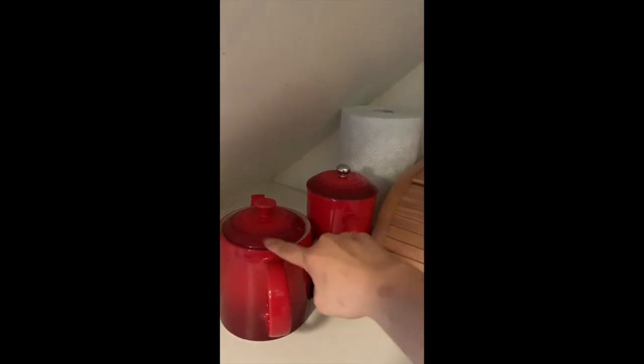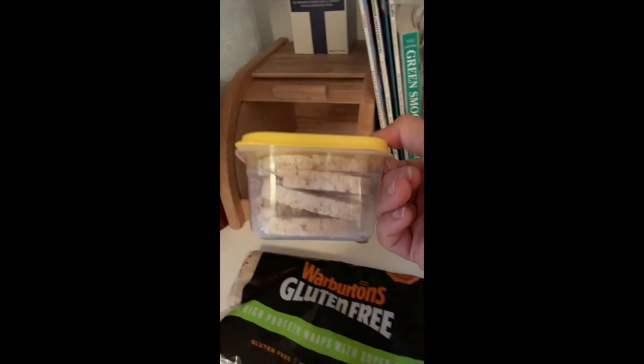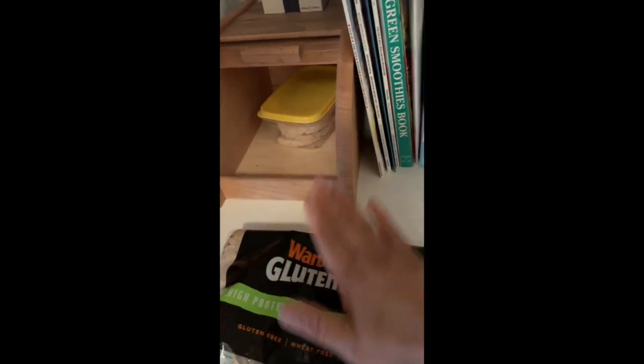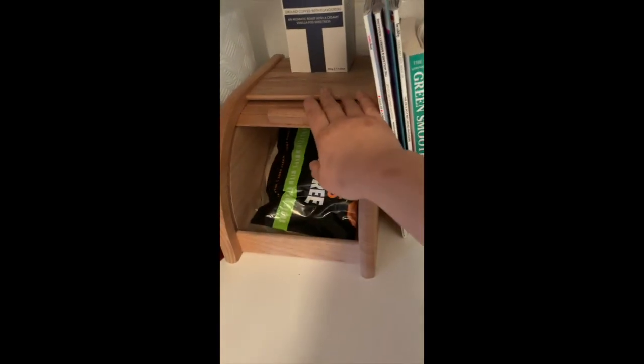These two are my favorites, for coffee and for tea. And I've got this very nice bread bin. I've got these gluten-free protein wraps with super seeds. And I have these rice crackers, and I always eat them with hummus, and I always wrap either curry or roasted vegetables with this, or banana and peanut butter. Very nice. I totally recommend it with this wrap.